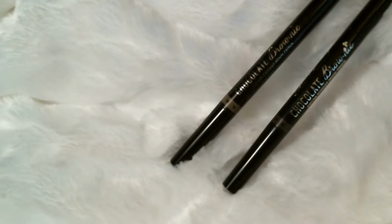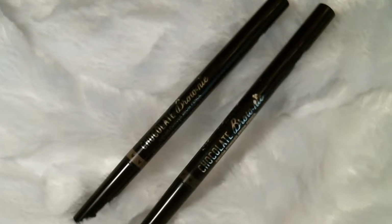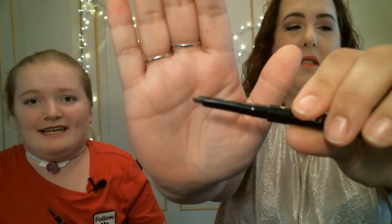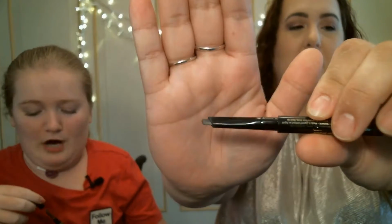Our next product is actually a shared favorite. Well, not completely shared, but same product, different color. And that is the Too Faced Chocolate Brownie Brow. I have the color Taupe, and I have the color dark brown. Now, this is kind of similar to maybe an Anastasia brow base. It has the spoolie on one end, and on the other end, it has the brow product.